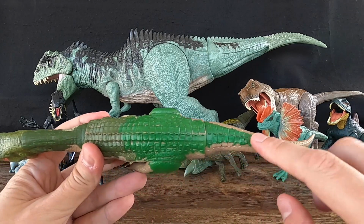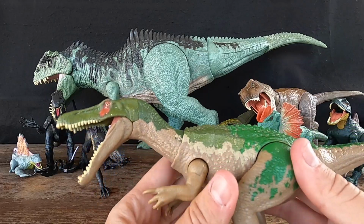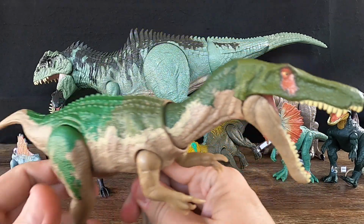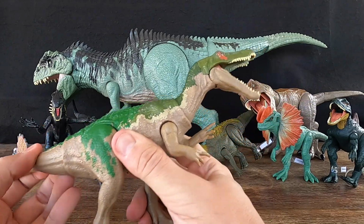Here's a fascinating fact about Baryonyx. While most dinosaurs were land dwellers, Baryonyx was a bit different. It was actually semi-aquatic, which means it spent a lot of time near the water. It had long and slender jaws with sharp teeth, great for catching fish swimming in rivers and lakes.